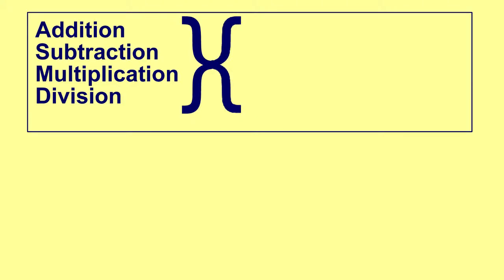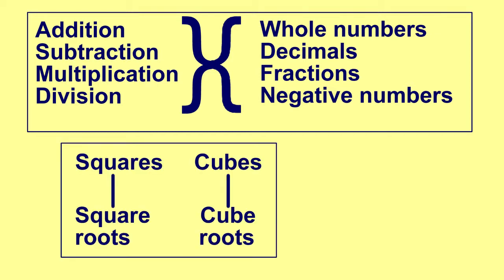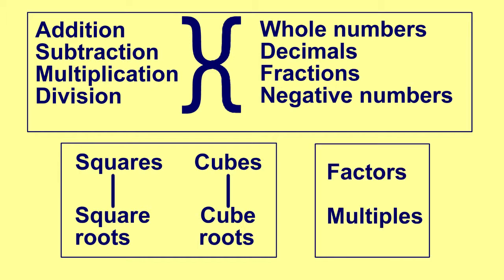Because our number system is so flexible, we're able to use it to perform a great number of types of calculation, including addition, subtraction, multiplication and division of all numbers, involving whole numbers, decimals, fractions, negative numbers. In addition, we can calculate squares and cubes, etc., and their inverses, square roots and cube roots. We can find factors and multiples of numbers. But all these techniques have to be learned and understood by our children, and the better their understanding, the greater will be their mathematical, scientific and technological ability.